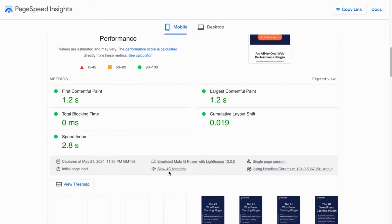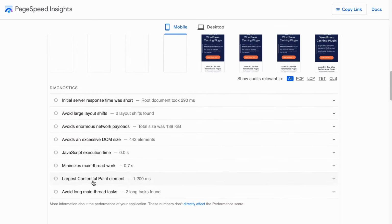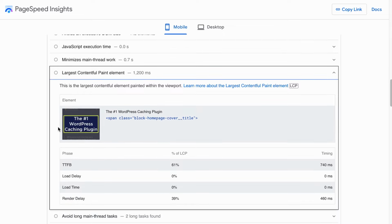If you don't know what the largest contentful element is, PageSpeed Insights will provide you with the information. Just go to the lab data and under the diagnostics, you will find the largest contentful paint element. Click to expand it and you will see what it is. In this case, it is the text element.